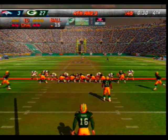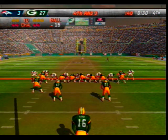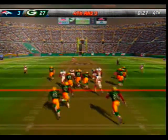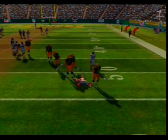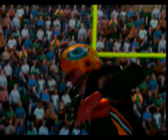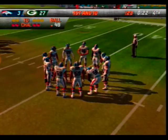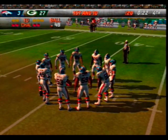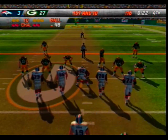Tucker will come in now to punt it away. Terry sets up to run back the punt. From the 46-yard line. 37-yard line. Return for a gain of 2 yards. Time is running out. They'll have to keep the ball in the air. First and 10. Ball on the 49-yard line.